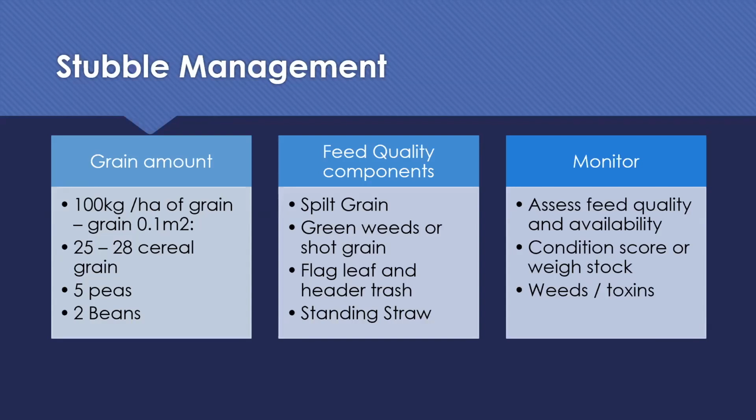With your cereal grains, 25 grains of wheat will give you 100 kilos per hectare of grain across that paddock, 28 grains of barley, 5 peas and 2 beans. So I'd encourage you to take out a quadrant or measure out a quadrant area. I'd normally do 10 to 15 counts at least across a paddock, depending on the size. You'll end up with an average number of either the cereal grains or legume grains within the quadrant, and that'll give you roughly the quantity of grain available in that stubble.